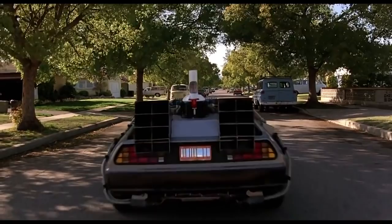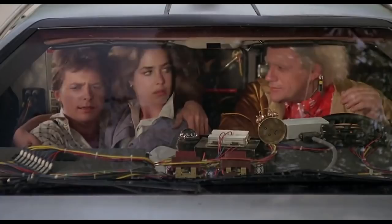Hey, Doc, we better back up. We don't have enough roads to get up to 88. Roads? Where we're going, we don't need roads.